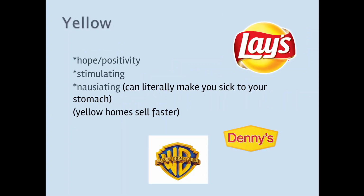Again, because of the uplifting nature of yellow and the sun, we think of it as hope and positivity. It's a stimulating color, but again, if you have too much of it, it can literally make you nauseous. It's more extreme than red in that way. Just a little fun fact in here, if you're having an issue selling your home, sometimes realtors will suggest that you repaint the outside of your house yellow. Why? Because as people drive by it or look at it for the first time, they're going to be like, oh, that's a happy house. I want a happy house. I want my family that lives inside to be happy.